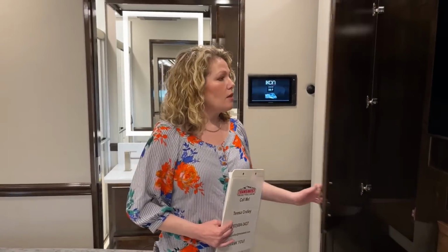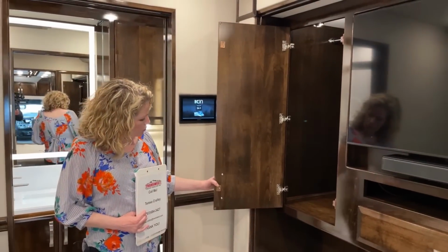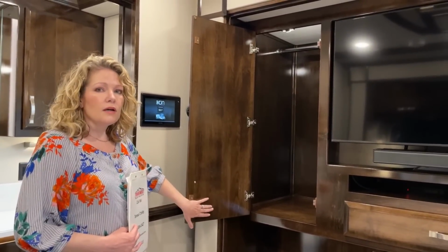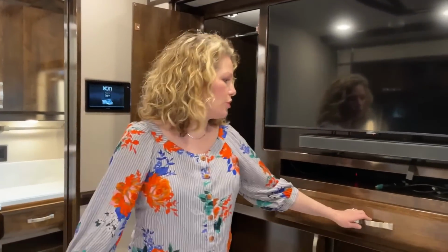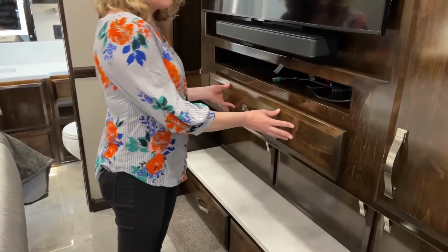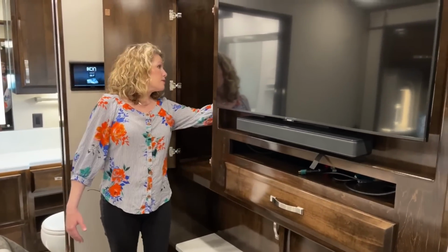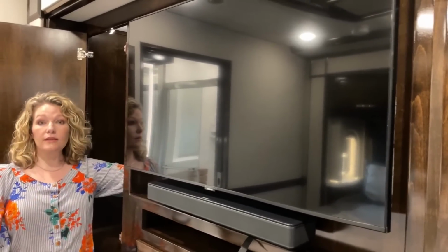We also have all solid wood construction on our drawers as well as our doors. These are not cheap pressed wood or anything like that. You'll see the dovetail construction as we pull out the drawers as we go through, and everything is soft close in here as well. We of course have a Samsung TV with a Bose soundbar and some pass-through storage back here as well. So we have opposing wardrobes, but you can actually hang things all the way through. We'll get a shot of that for you.